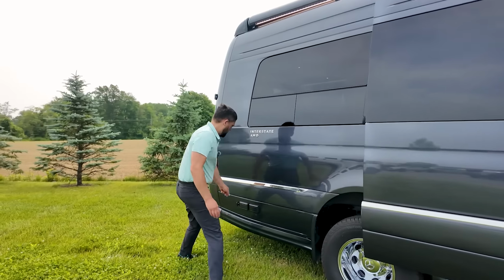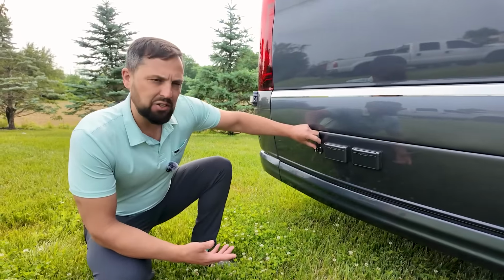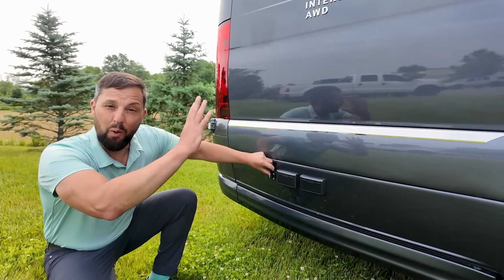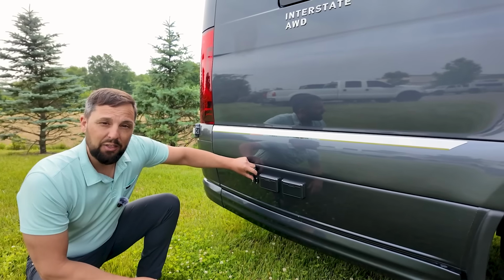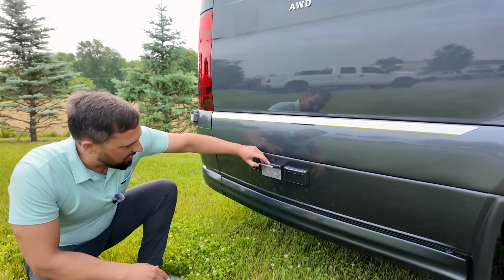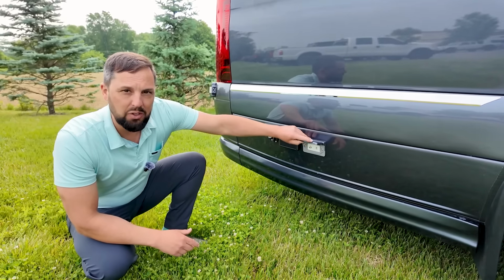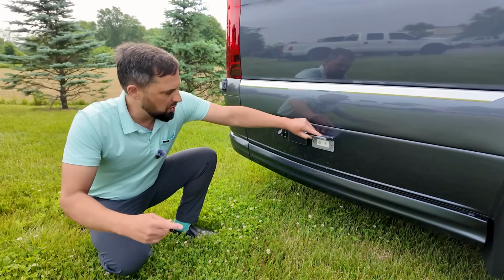Back over here, there's an external solar port, so you can plug in external solar panels. Comes standard with 400 watts on the roof already. 300 is for the back and 100 is for the engine battery. You got an electrical outlet here, fully inverted, and you also have Ethernet, so if you do some external internet devices, you could plug it in.